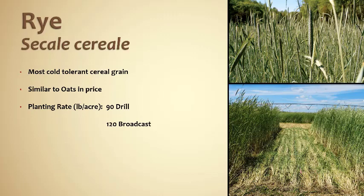The planting rate, again, is the same, drilling at 90 pounds per acre and 120 pounds per acre for broadcasts. One of the big differences I want to point your attention to here on the bottom photo that is very different from oats and from wheat is the height. Rye is generally going to get at least 4 foot tall. It can get 5 feet tall or even greater. So the structure may or may not be a problem depending on your objectives, and we'll go into that a little bit later.